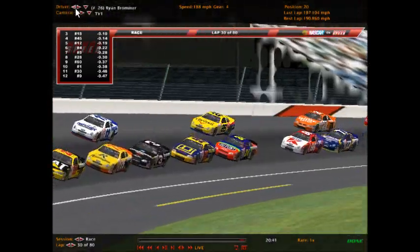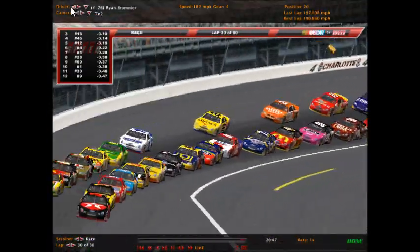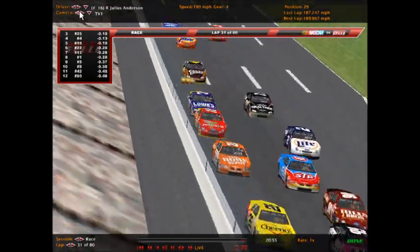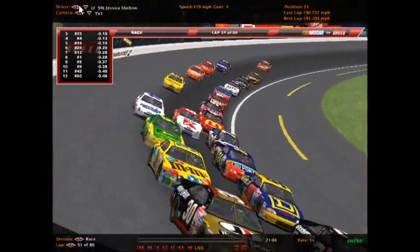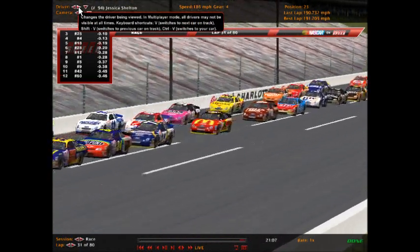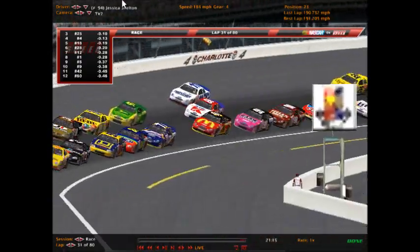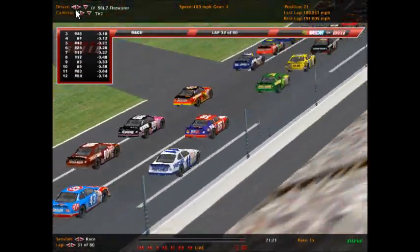Fitzwater back to the inside of this mix right there. There's Paul Minnick, Brandon Parker, Jessica Shelton. Osborne's back there. Quentin Moore, Dylan Young, Joshua Collard, Julius Anderson in 16, Nathan Hudson, and whoa! They got Fitzwater caught in the middle. Oh, this is not gonna end well. 3 wide off turn number 2. Playing monkey in the middle right there, and Fitzwater's the one playing the monkey right now. And whoa, that was close between he and Shelton. That was really close.